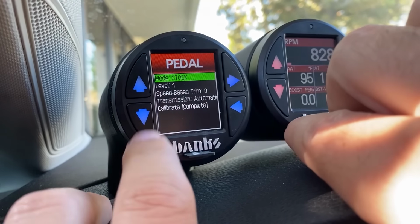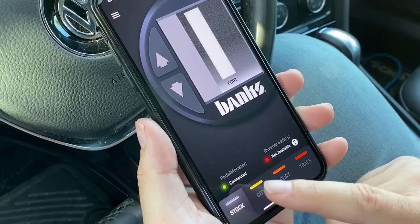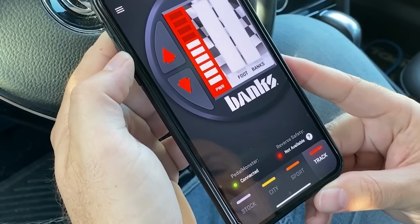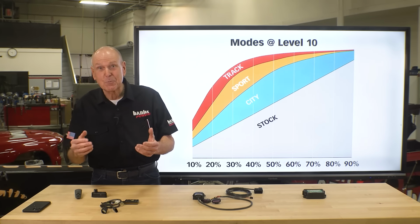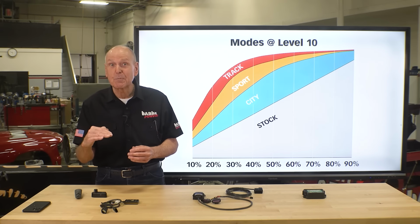Let me explain. First, you select the transmission type, stick or automatic. Then you choose your driving mode, city, sport, or track, each of which have 10 pedal profiles. Do you need more punch in the mid-range? PedalMonster won't completely cure bulgosis since you put the big turbo on, but PedalMonster will definitely reduce bulgosis.